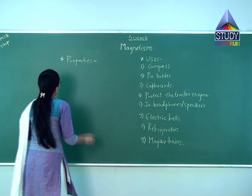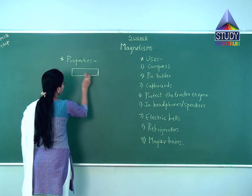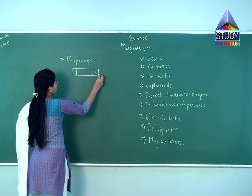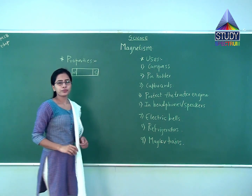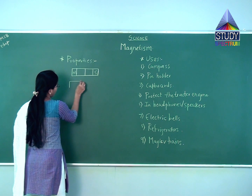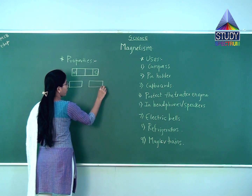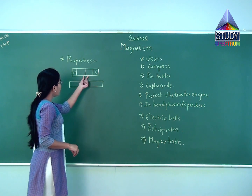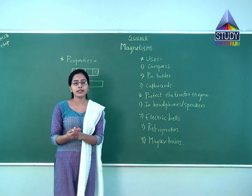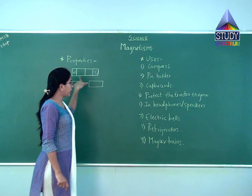In this, you have to take one bar magnet, suppose like this. Definitely, it will have two poles, north pole and south pole. Now what you will do, you will cut this bar magnet from the center. So you will get two pieces of that magnet. Now for the first bar magnet, we will hang that bar magnet freely by attaching this thread at the center, and we will note down its north and south pole.